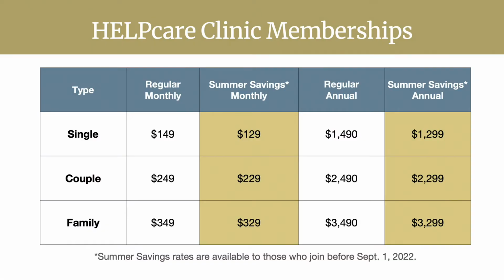All of this is very affordable. Memberships are $149 a month for a single person, $249 a month for a couple, and $349 a month for a family. If you join by August 31st, you can save $20 a month on any of these memberships for as long as you stay a member.